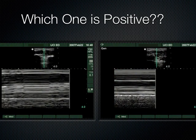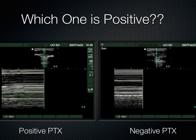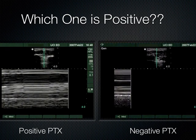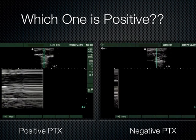So which one do you think is positive? Good, the one on the left. That's a recurring theme in my lectures. Somebody pointed out to me, I like to put pathology on the left side of the screen. Hopefully that will continue for the test, right?